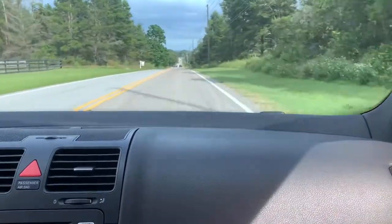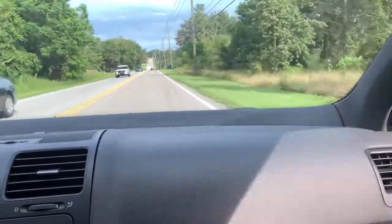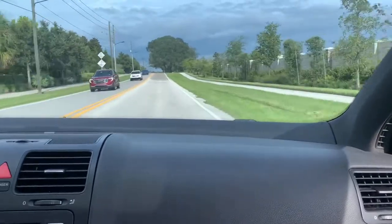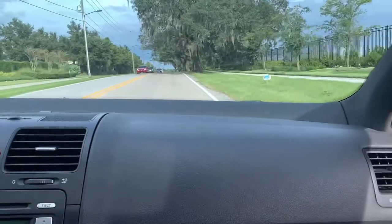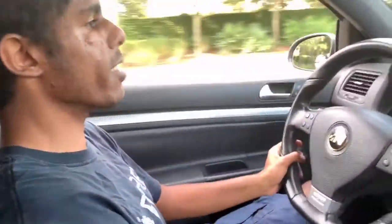I know you're hearing mostly wind noise, but I hope you can hear that wonderful VR6 sound. I like to come down these roads a good few times just to relax. I think in front, so we're just going to take it nice and easy. And that's 45-50. It's really nice, you know. I have a lot of fun driving this.